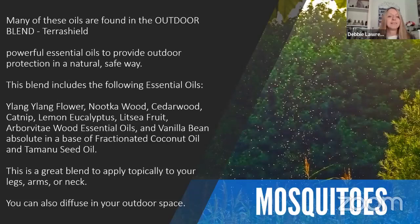Now, there is a blend that doTERRA have already pre-made called the TerraShield, the outdoor blend. So this is a combination of a lot of those oils that we've just spoken about. It's got ylang ylang, nootka wood, cedarwood, catnip. We've got our lemon eucalyptus, litsea, arbor vitae, and vanilla bean. And it's in a base of fractionated coconut oil and tamanu seed oil. So you can actually apply that straight to the skin. Put it on your arms, your legs, your neck, anything that's exposed, but also don't forget to diffuse it in your outdoor space as well.